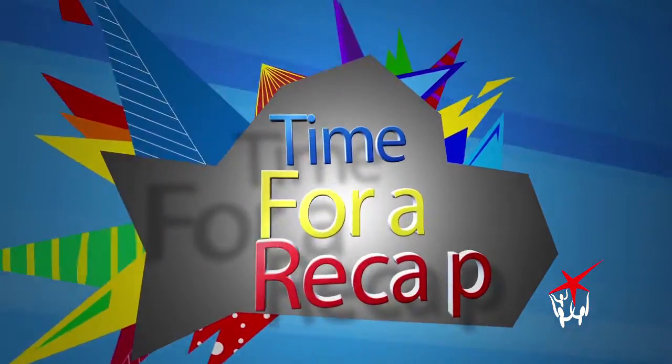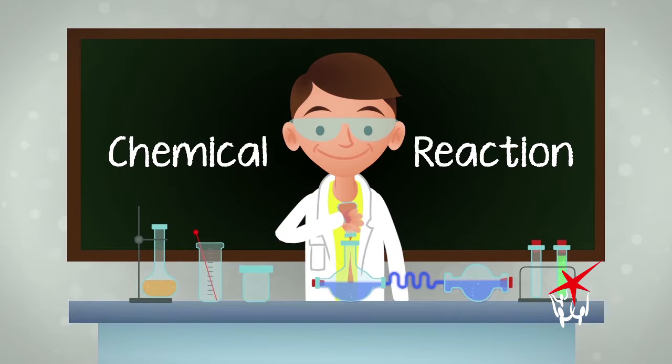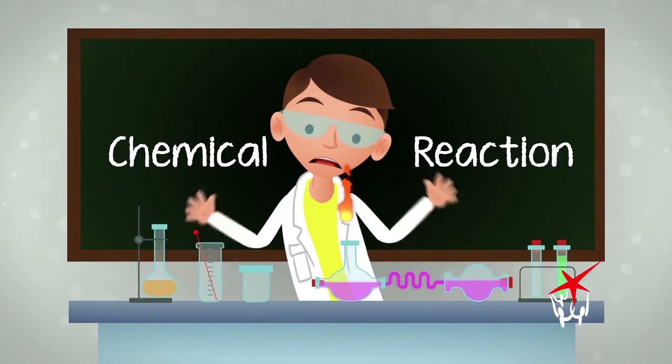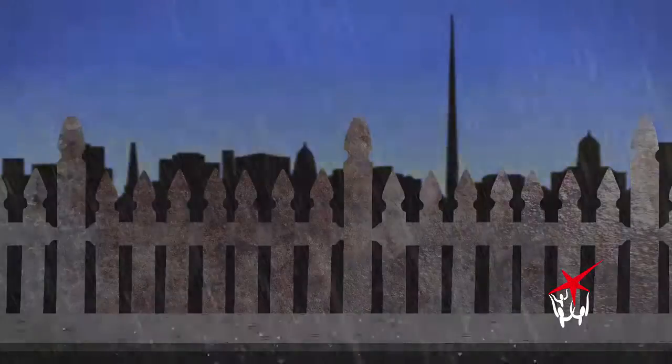Now it's time for our recap. A chemical reaction is something that happens when 2 or more substances come into contact with each other. Chemical reactions can happen very quickly and can be very dramatic, like fire or explosions. Or can happen over a longer period of time, like rusting metal or iron.